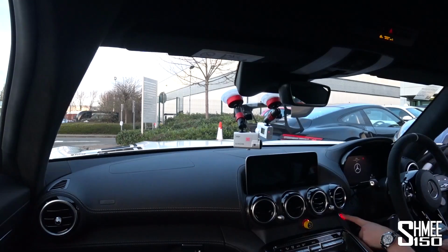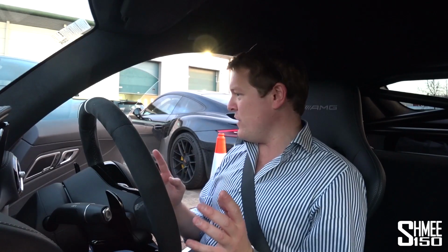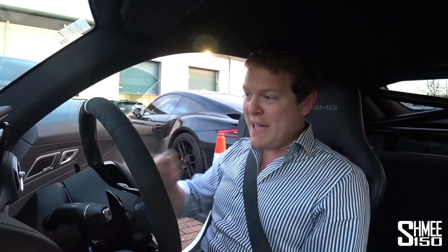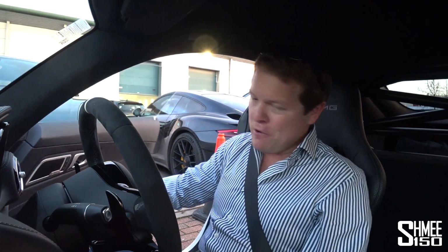So let's bring it into life. The V8 roars away. It actually sounds much better than I thought it would, considering we have the OPF. Now, something about AMG GTs, which I love with my GTR, and is exactly the same in the Pro, to do with the doors. You have to give them a proper slam. If you don't pull them really firmly like that, basically what ends up happening is that you just have to open them and close them again properly.